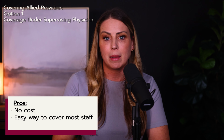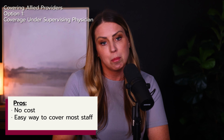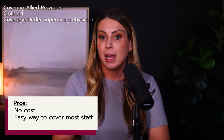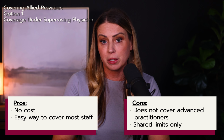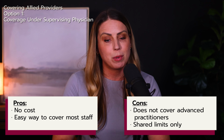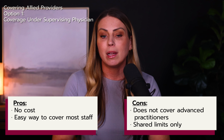So the pros of this option are no cost, and it's an easy way to cover most of your staff. The cons of this option are that only certain types of allied providers can be covered. It usually won't cover advanced practitioners such as NPs, PAs, etc., and it only allows for shared limits.